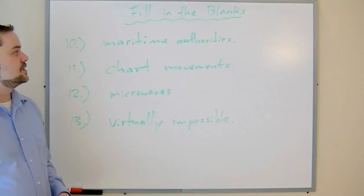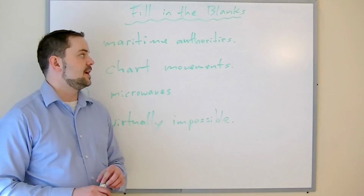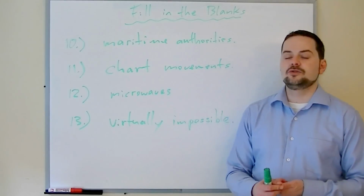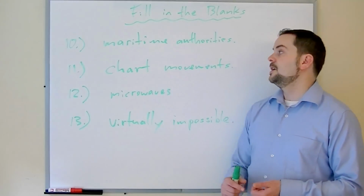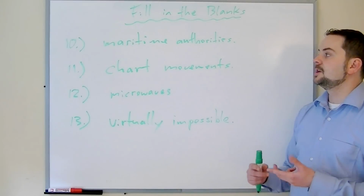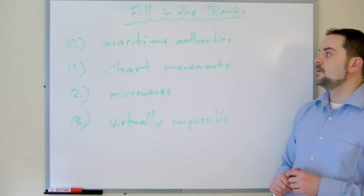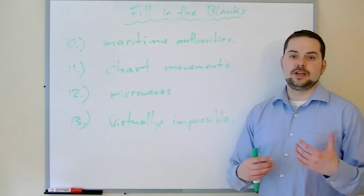Alright, so these are 3 different types of questions that we discussed so far. The first one is true, false, not given. The second one, summary completion. And the third one, fill in the blanks. Once again, these examples are taken from www.aehelp.com.